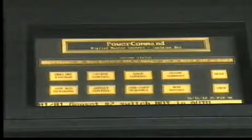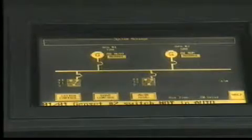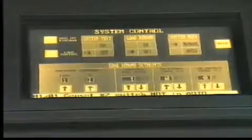Finally, let's look briefly at the benefits of the master-controlled touchscreen. We'll review them quickly, but your distributor will be glad to give you a more complete demonstration. From the menu screen, operators can quickly obtain an overview of real-time system operating conditions by selecting an online diagram screen that mimics the entire system. From there, or the menu screen, they can access screens that will enable them to control individual gensets or the total system, and manage loads quickly and conveniently.